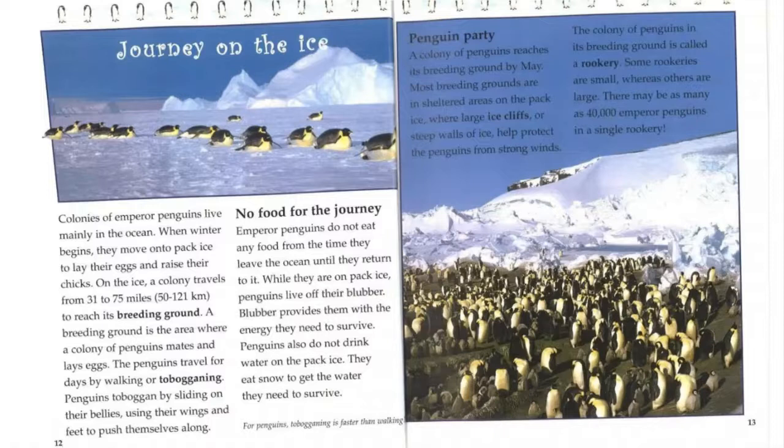Journey on the ice. Colonies of emperor penguins live mainly in the ocean. When winter begins, they move on to pack ice to lay their eggs and raise their chicks. On the ice, a colony travels from 31 to 75 miles. That's between 50 to 121 kilometers to reach its breeding ground. A breeding ground is the area where a colony of penguins mates and lays eggs.